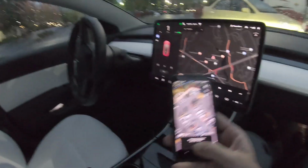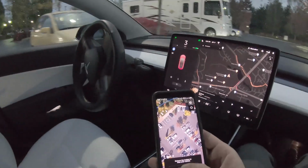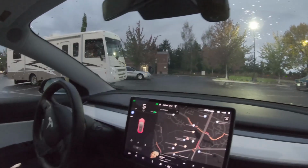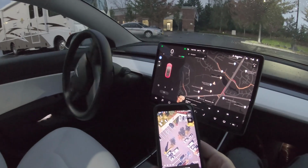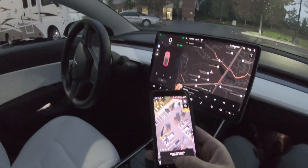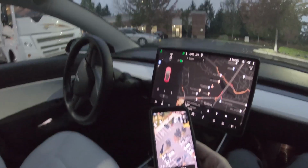And I like that because I love this car and not only do I not want to bang it up, but I don't want to bang up other people's cars. I don't want to hit curbs. So I don't mind that, but just fair warning, it's pretty stop and start, pretty herky-jerky. I've been fooling around with it for about 20 minutes.